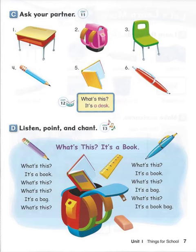Page 7. Drum track. What's this? It's a desk. What's this? It's a bag. What's this? It's a chair. What's this? It's a pencil. What's this? It's a book. What's this? It's a pen.